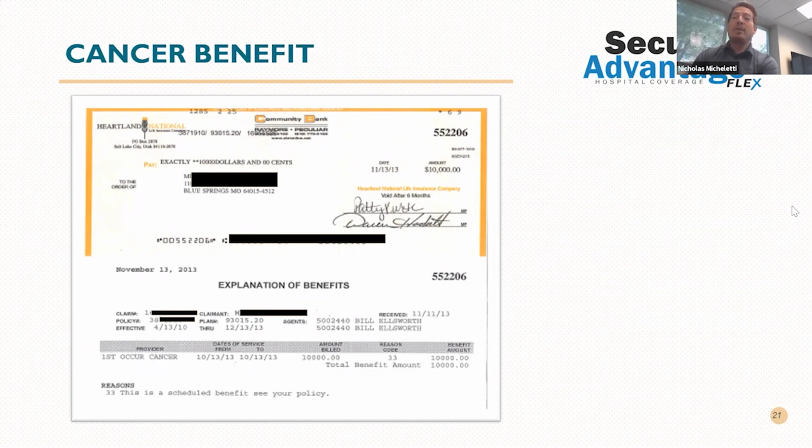You've got a check here that you can see an example of, from one of my mentors in the industry, Mr. Bill Ellsworth. You can see the plan's effective date was 4/13/2010. And I remember him telling me about this client. They were on the fence on whether they wanted to take out this cancer rider or not. Eventually they called Bill back up and said, hey, yes, I wanted to do so. And you can see down in 10/13/2013, the client was actually diagnosed with internal cancer, and Bill was able to help get that client a check for $10,000 worth of coverage.